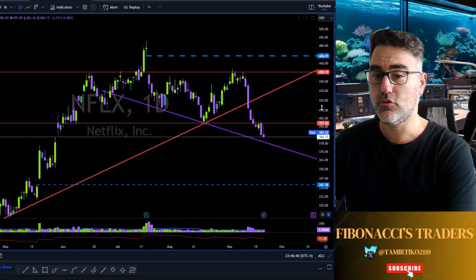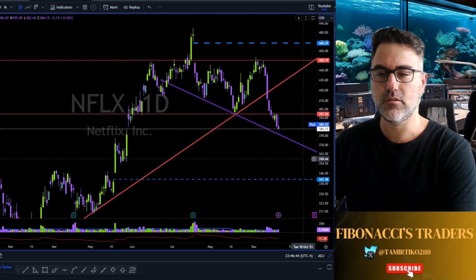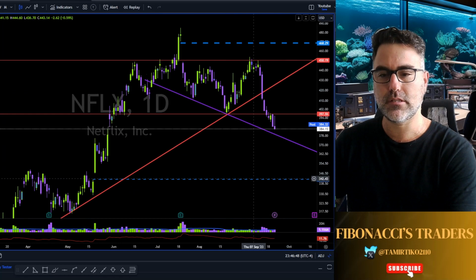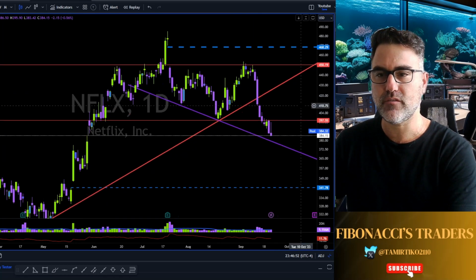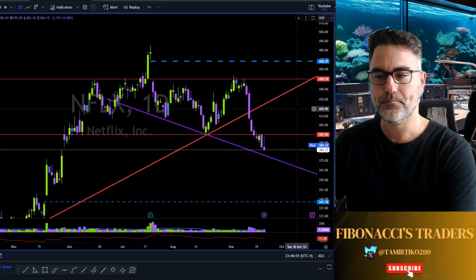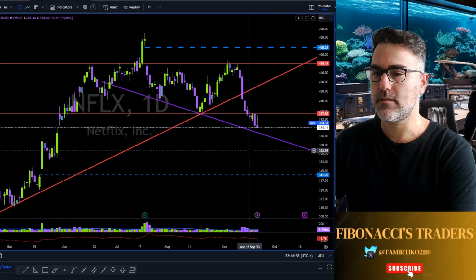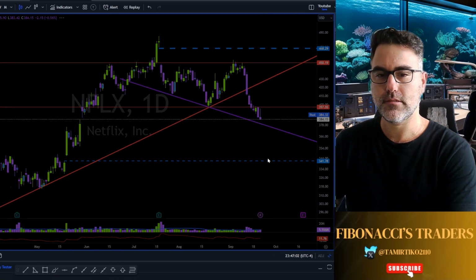So let's see, too early, don't fight the trend. The trend now also on Netflix is to the downside. The weekly close below this purple trend line, and we are heading towards the 341 gap. Remember, more than 80-85% of all gaps will get filled throughout time. And it doesn't matter how far the gap is from current price.